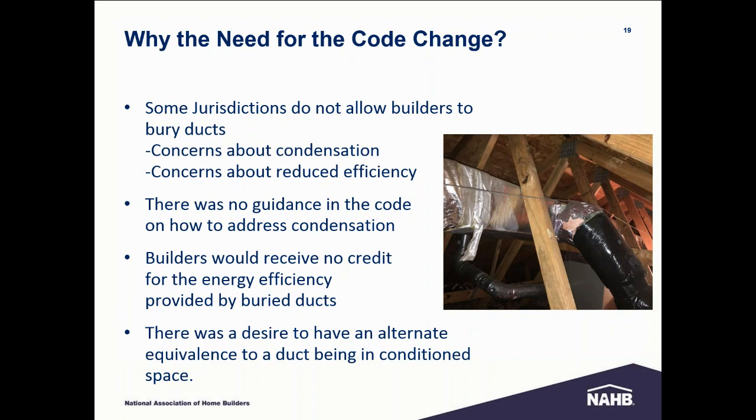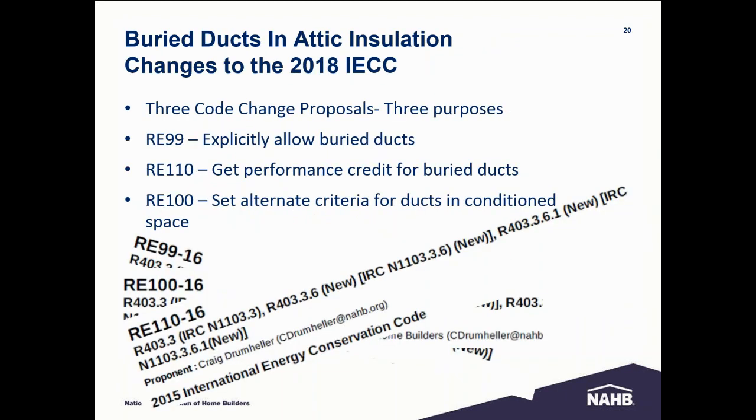So in addition to that, not only when you're burying the ducts are you getting the benefit of the reduced temperature, but with the change in the energy code, builders can also receive credit towards compliance, because it is a more efficient solution than ducts exposed in the attic. There was also an additional proposal that would show equivalence to a duct being in conditioned space. So it consisted of 3 different proposals, as I indicated.